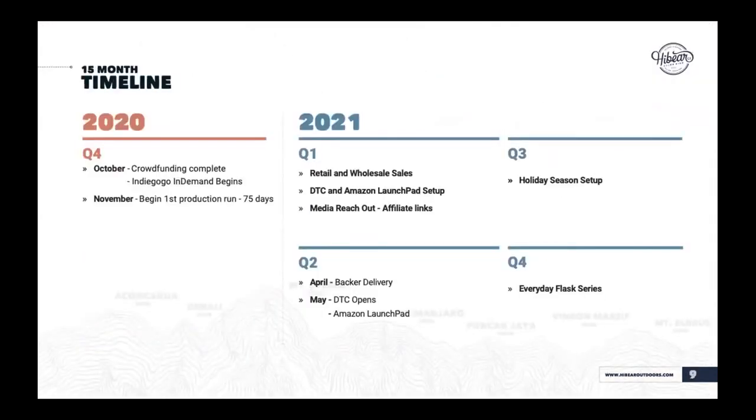Sweet. Okay, so this is our timeline. Currently in crowdfunding right now. We'll finish that up. We've already wrapped up our tooling and our sampling. We're going to production from November to roughly about April, and we'll deliver to our backers in May. Although we have a pretty big buffer in there, so we're hoping to deliver a lot earlier.